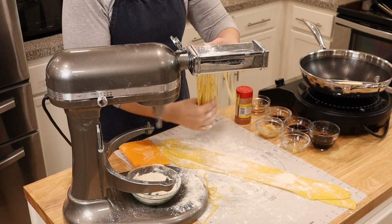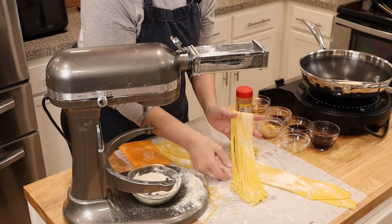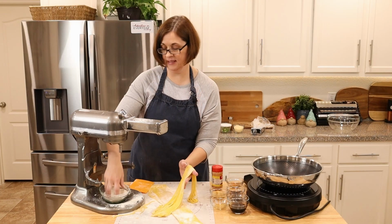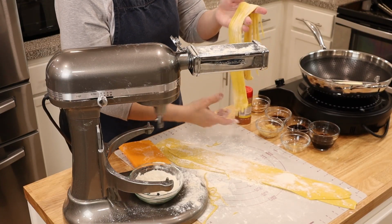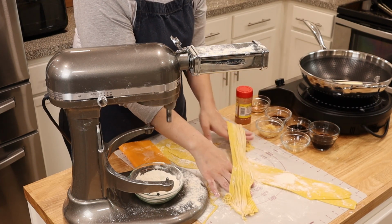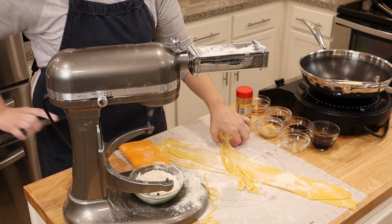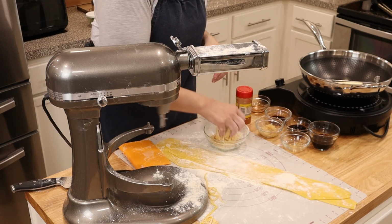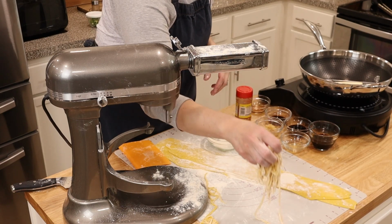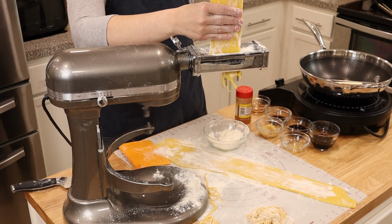Oh, that one was a little wet. So at the bottom here, if this happens to you, this means that my dough didn't have enough flour in there, and it's fine. They'll probably cook fine, but I'm going to go ahead and trim them off just for this. And I'll just use that for something else later. So I'm going to dip it right into my bowl of flour and set it off to the side. We will go for pasta sheet number 2.